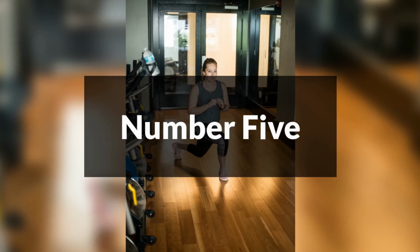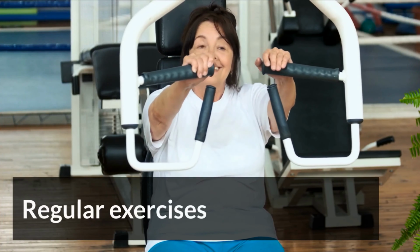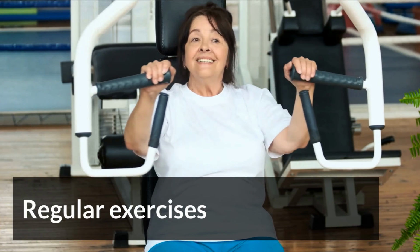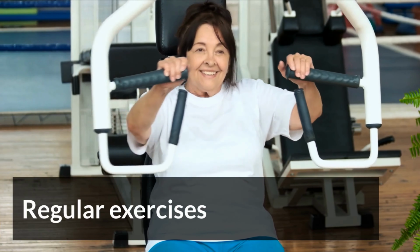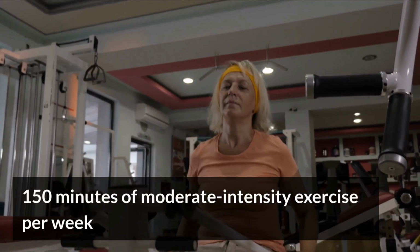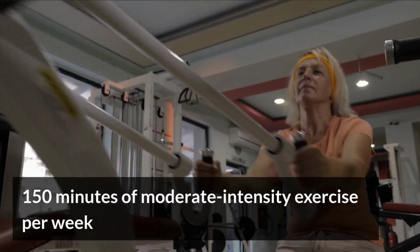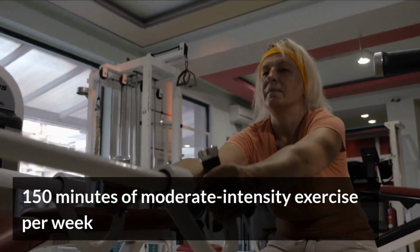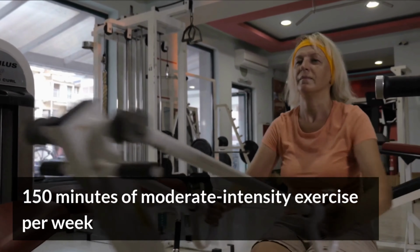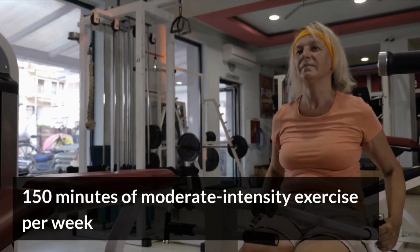Number 5. Regular exercise can be highly effective in controlling blood sugar levels. When we exercise, our muscles need energy. Then the muscles get the energy by taking the sugar within our blood. This helps to lower the blood sugar levels. At least 150 minutes of moderate intensity exercise per week can be highly beneficial to lower the blood sugar levels.